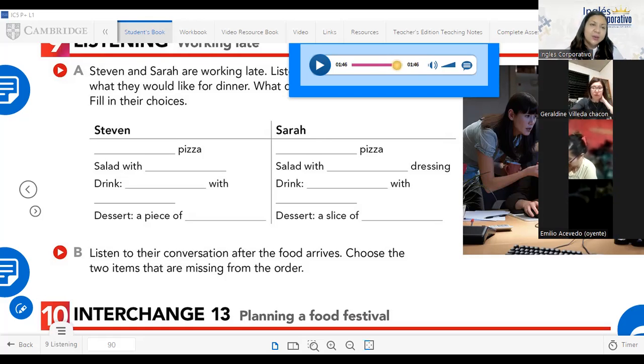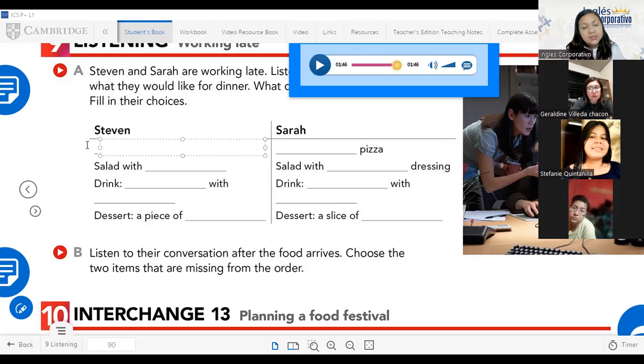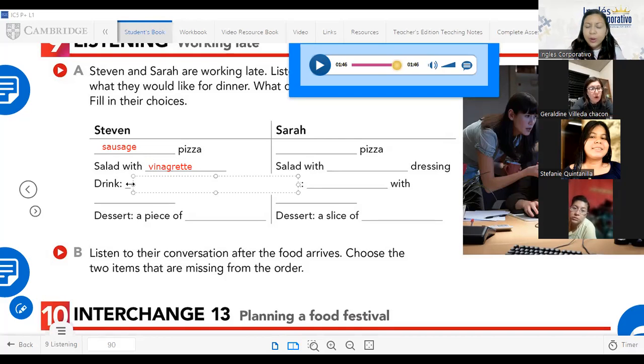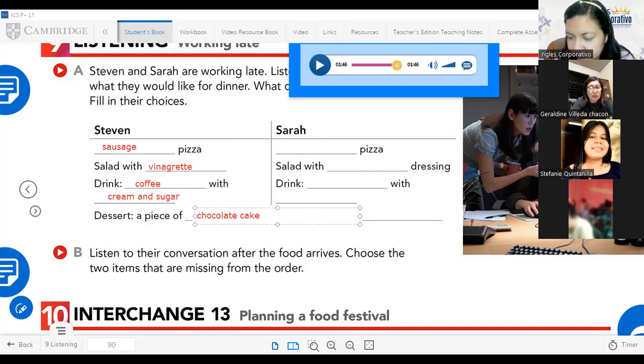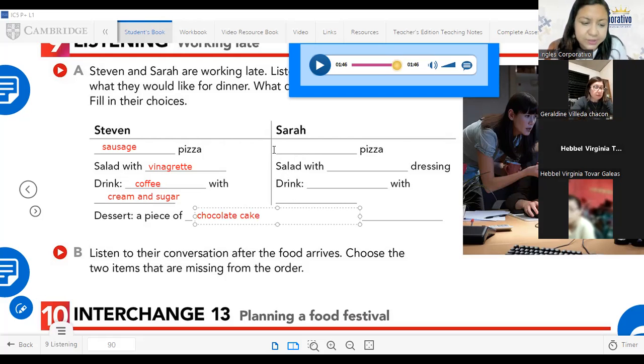Good. So, what kind of pizza would Steven like? Sausage pizza. Steven would like sausage. And the salad with what kind of dressing? Vinaigrette. And the drink? Coffee. With cream and sugar. And for dessert, he would like chocolate cake. Hey, what about Sarah? What kind of pizza would Sarah like? I think the pepperoni pizza. Small pizza with peppers. Small.